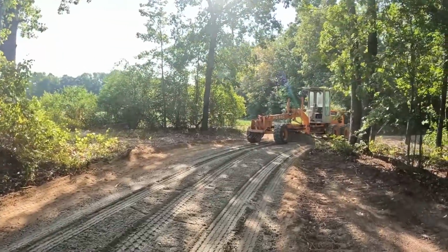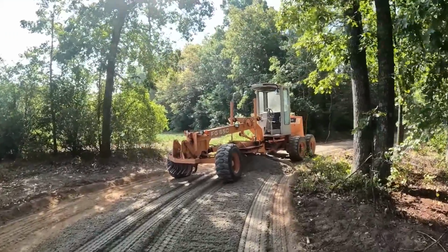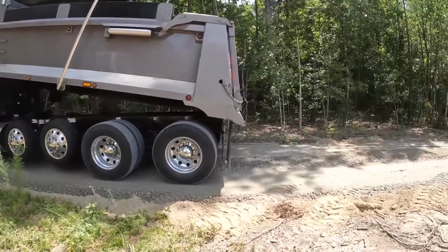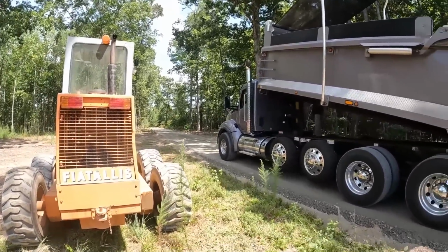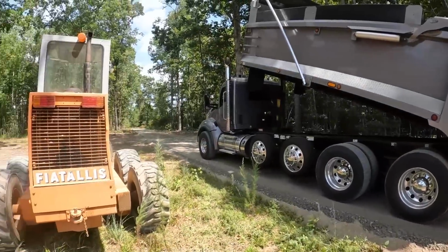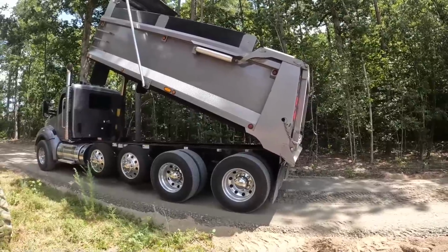All right, I'm gonna set the camera up under the grader here and you can watch me roll a little stone around. All right, we got a few little thin spots. So I had them stop right here and it's gonna run a thin layer out down through there and I'll knock it down with the grader. And I still got to grade that right there. Everything from the pond dam to probably about that corner should be done now after this load.